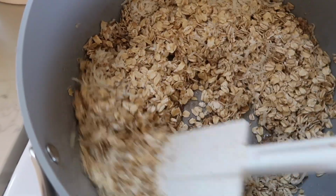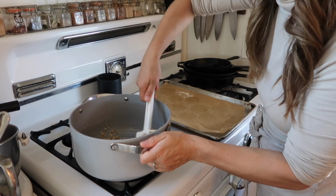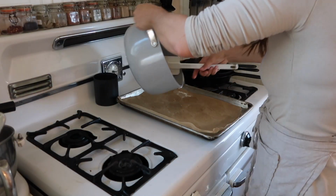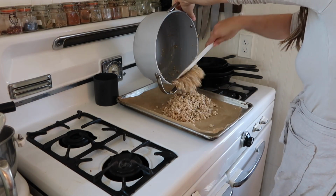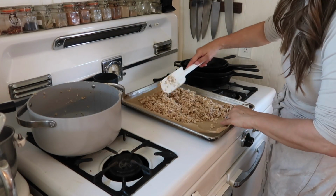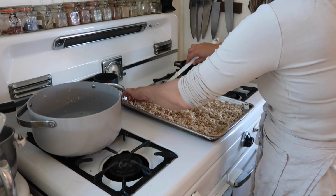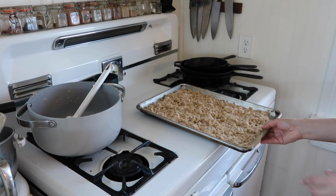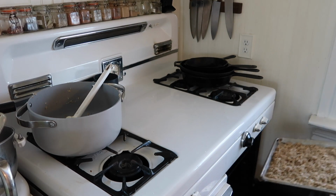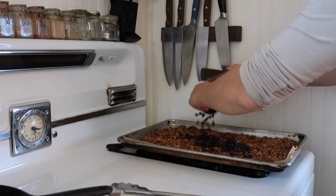So that's why I'm trying to do this fast. I'm not using nuts. I'm not using my food processor. I'm just using things that are already small, the coconut and the oats. And then I just add some raisins.